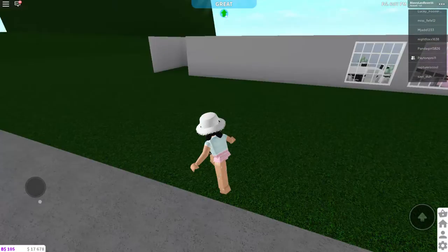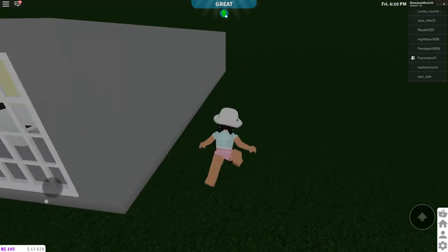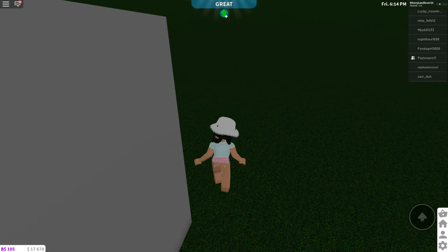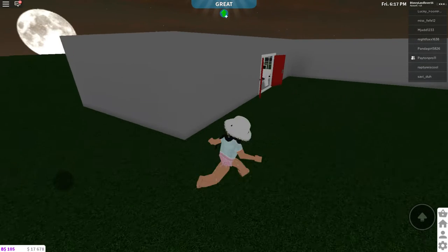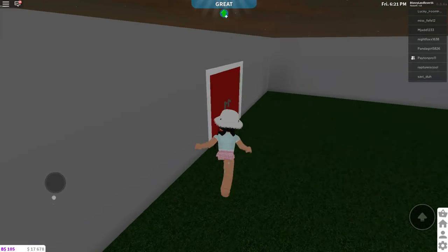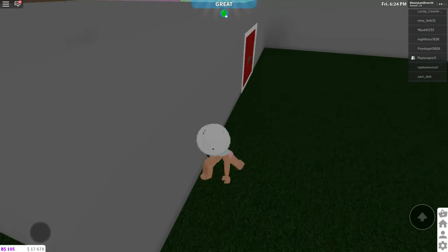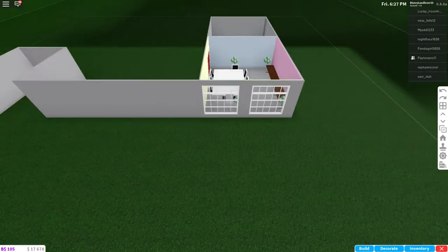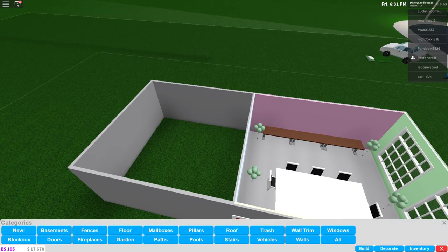Person to go lock that door. Just seeing what that said. Okay, so this needs to be closed and locked for guests, because no one can go in there unless they have a party. Okay, and then I need to put a floor for the kitchen.